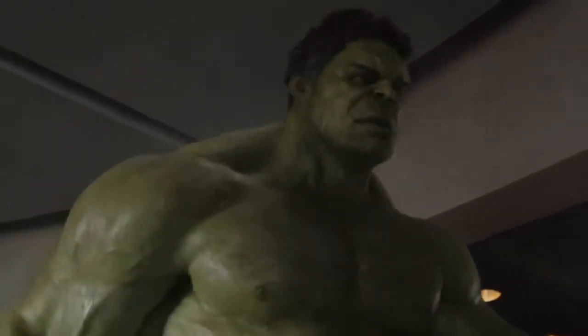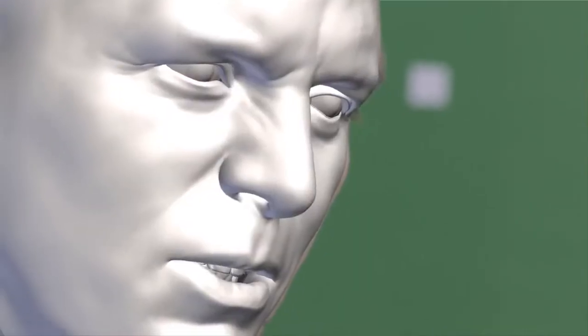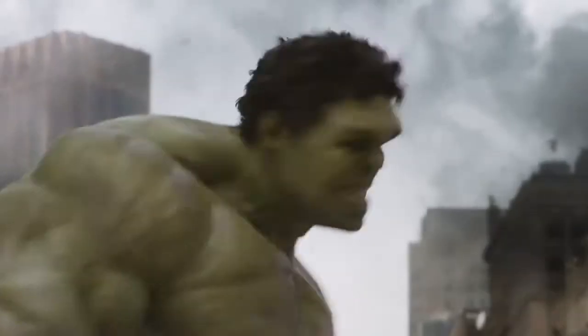What we were really looking for out of that was not only body performance, but really facial performance. What are the little nuances that he brought to it that we could then bring to the Hulk? And of course, we have to amp it up a little bit just to get it to read, because the Hulk's facial structure is so much larger than Mark's.